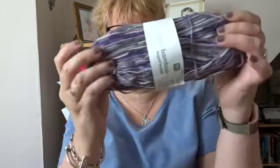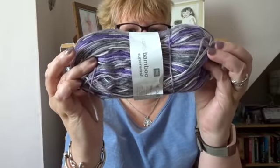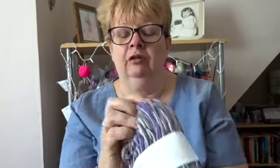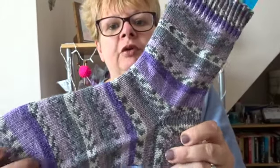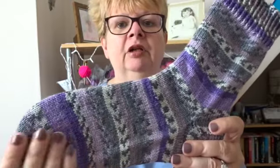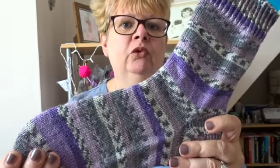I think that's the bamboo in it. When you're knitting it, it slides off the needles really easy, not in a slippery way but in a nice textured way. So I've got enough here to do another pair of socks, either a short version or potentially even a longer version. So I'll show you it again here. I call them my bamboo socks because it is going to be lovely. I think they're going to be quite light and cool to wear in the summer.